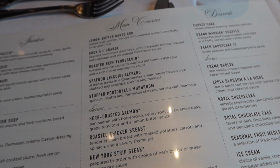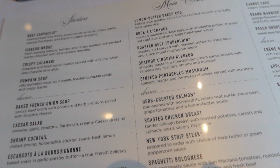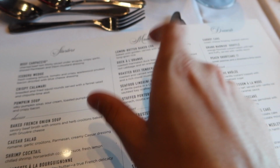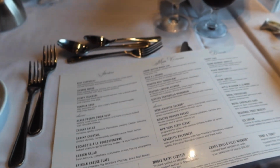Over in the main courses section, the lemon butter baked cod sounded really delicious. I think, Peter, you're getting that? Sorry, so we're going to get to see the cod tonight then. But I also ended up ordering the duck a la orange as well as the roasted beef tenderloin. I can't remember. I feel like I didn't like the tenderloin as much last time.